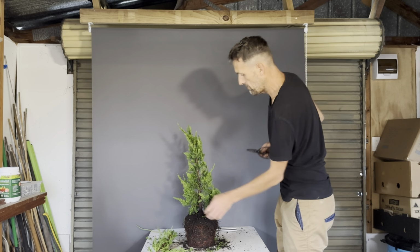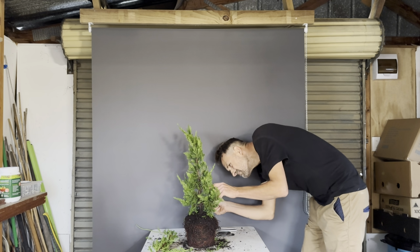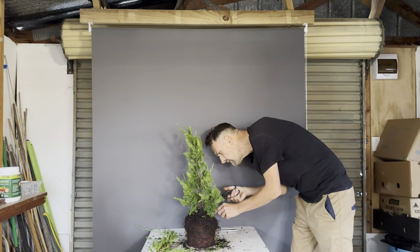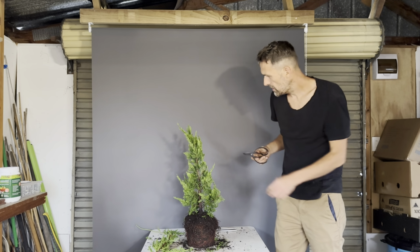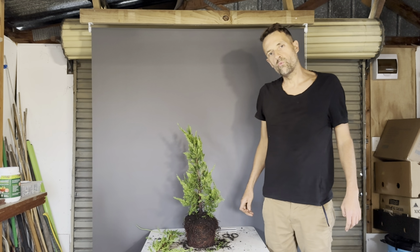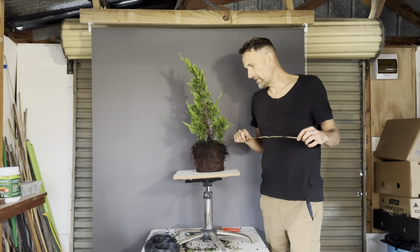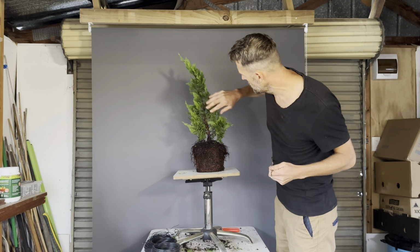Cut that off there. And there's another one at the back. Cut that off there. And now it's ready to wire. So I have to say I'm actually already quite pleased with how that tree looks.